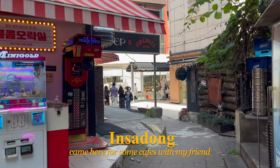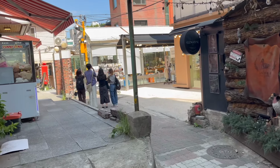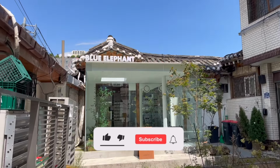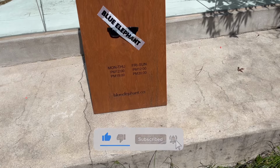Hello, Insadong. I'm here for a cafe with my friend, so I'm a little bit early. Oh, there's blue elephant here. No way. Okay, I'm gonna check out blue elephant. Hello, blue elephant. Oh man, only opens at 12.